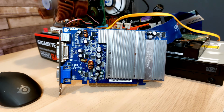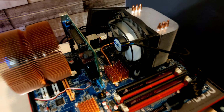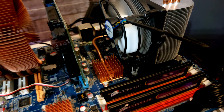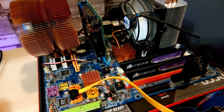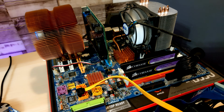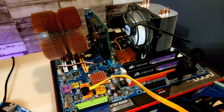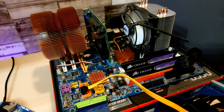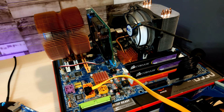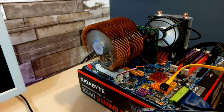For testing, I'm going to use the following components: a Pentium 4 Prescott clocked at 3.2 GHz, released in 2004, which was a fast CPU back then, fast for a Pentium 4. The best Pentium 4 had 3.8 GHz. A Gigabyte P35 motherboard with 1 GB of DDR2 667 MHz dual channel memory added on top. And this Zalman cooler right here.